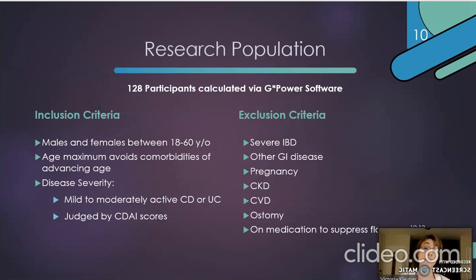So the study is going to have 128 participants, men and women anywhere between 18 to 60 years old. The age cap is just to try to avoid other comorbidities of advancing age. And the disease severity will be mild to moderate. We don't want people who have no symptoms because it's going to be hard to compare.